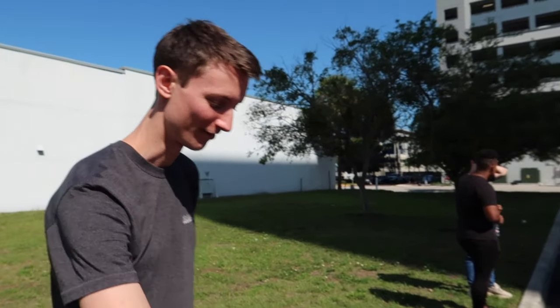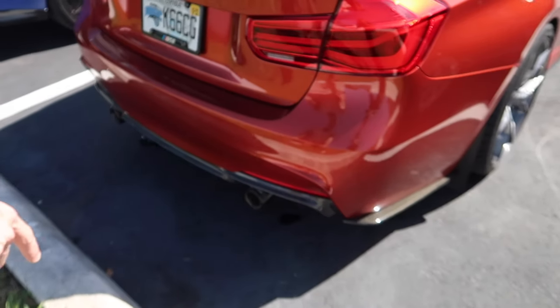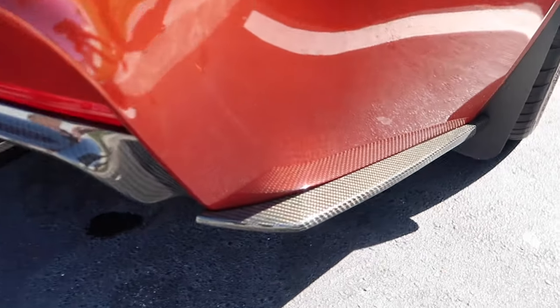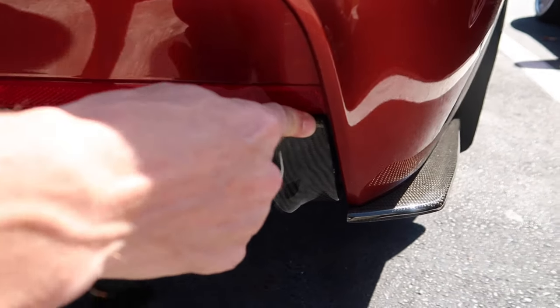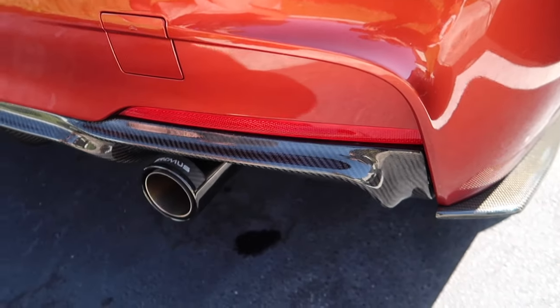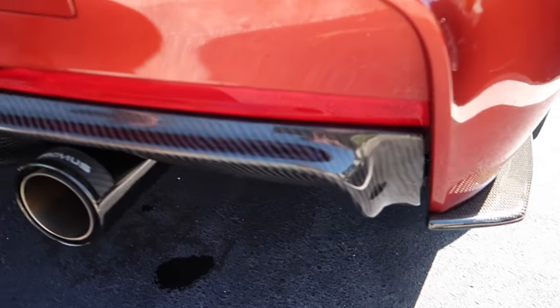On the back, we have more carbon fiber from Monaco Motorsport. We have the extensions and the diffuser, which I need to fix. So lazy. Again, these are very small things, but if you own the car and you drive the car, you wash it every weekend, you're gonna notice this and it's gonna bug you as an owner.